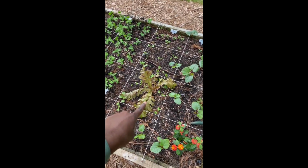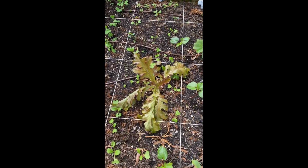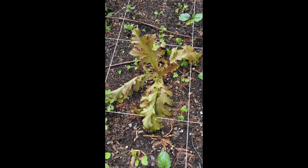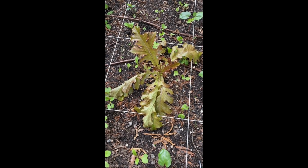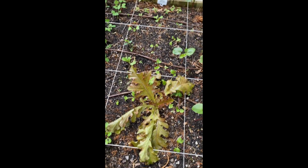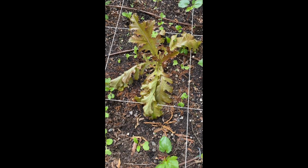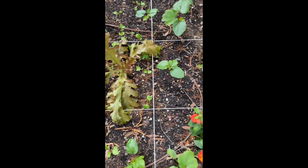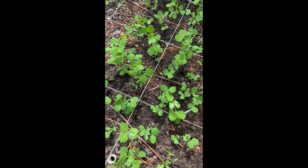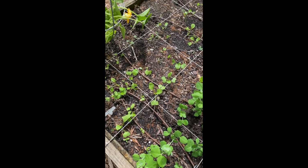I know you're probably wondering, why is this lettuce right here? This is a volunteer. We actually grew lettuce here a couple of seasons ago, and I guess it decided to grow back. So I'm gonna munch on it. Of course, I'm gonna pull it up so that it does not hinder the growth of the radishes, but I think it's pretty cool how nature works. And here's our okra and the sugar snap peas and the radishes here.